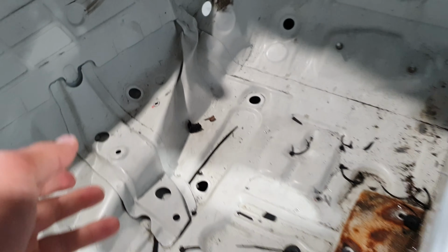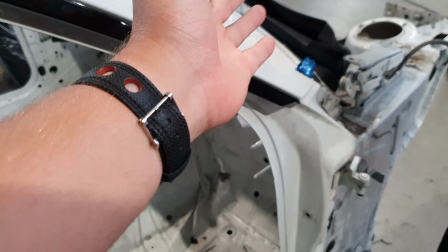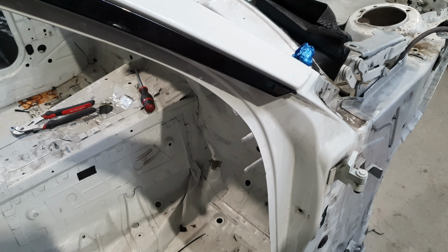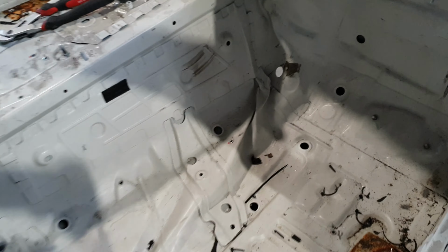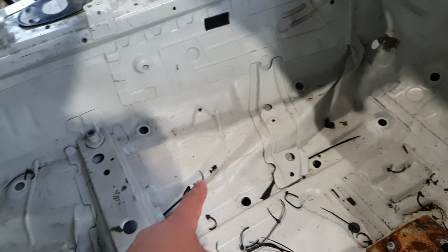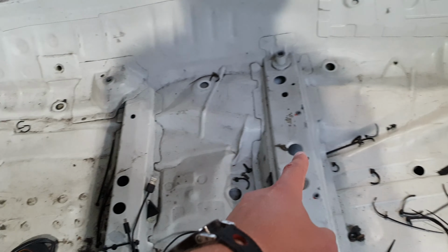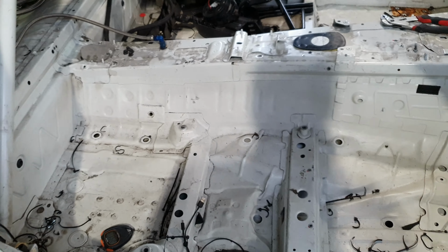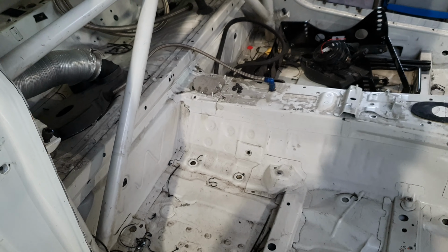I hope the camera is capturing it well enough. It's twisted completely. Before that, we thought the chassis survived the impact with the concrete wall quite well. It was not that bad. And then you see this, the whole thing here is completely destroyed. And you can see it goes all the way through here, and even here it's again twisted and wrinkled, and it's basically... Sorry for people who are watching with children.